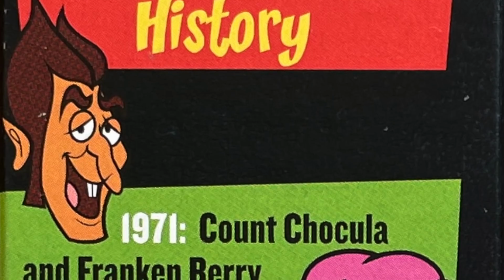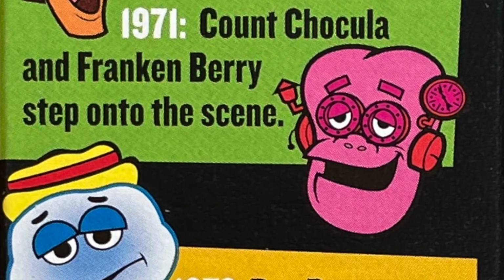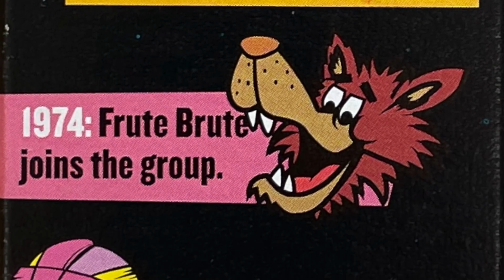Whatever, I guess we'll take what we can get. Let's take a look at the side of this box here for some monster cereal history. You can see 1971, Count Chocula and Frankenberry step onto the scene. A year later, in 1972, Boo Berry turns the monster duo into a trio. Two years later, in 1974, Fruit Brute joins the group.